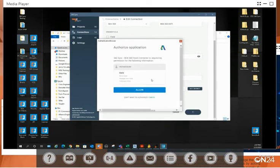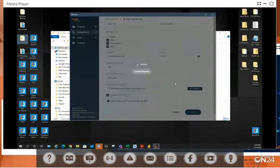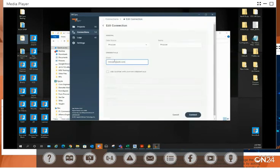Then I hit sign in, and it's going to ask me the first time that I do it to allow 360 Sync to work. So I hit allow, and that's it. I'm done. If I'm going to connect to Procore, it's the same thing. Really, it's even simpler. I just put my username in, and then I'm good to go.